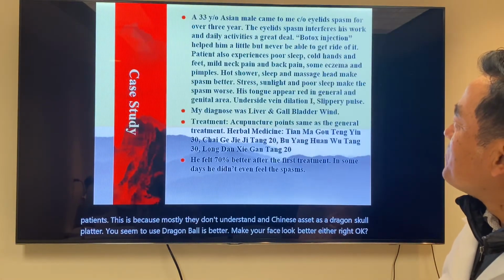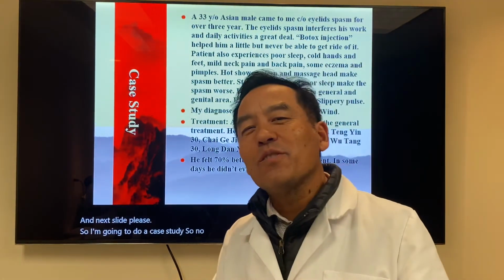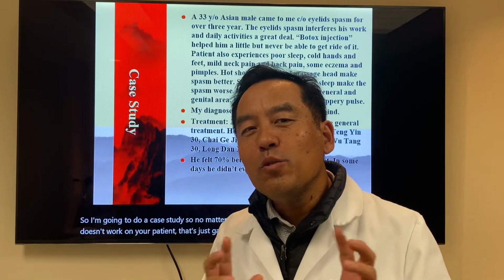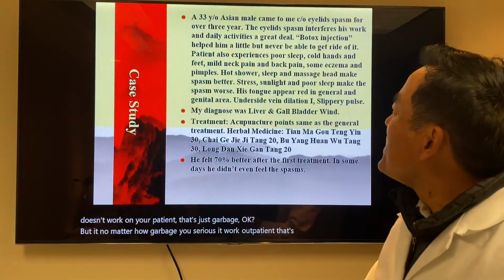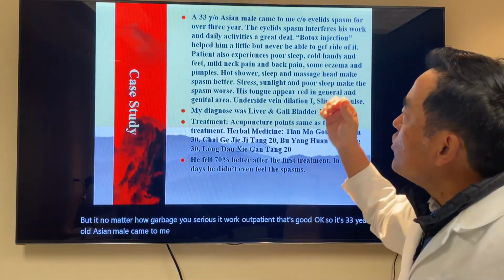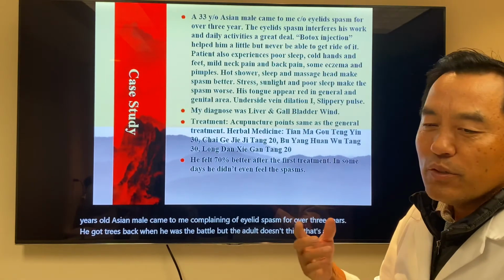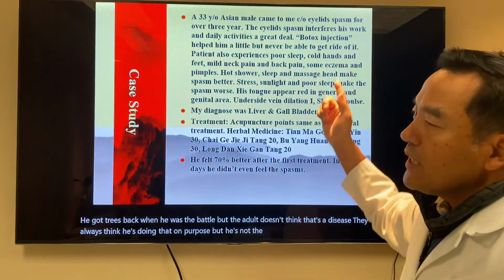Next slide, please. So I'm going to do a case study. No matter how good you feel your theory is, if it doesn't work on your patient, that's just garbage. But no matter how garbage your theory is, if it works on a patient, that's gold. A 33-year-old Asian male came to me complaining of eyelid spasm for over 3 years. He can trace it back to when he was little, but the adults didn't think it was a disease. They always thought he was doing that on purpose, but he wasn't. The eyelid spasm interferes with his work and daily activities a great deal.